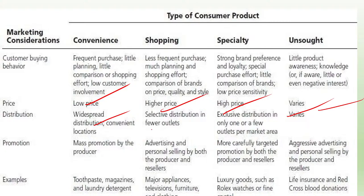Then promotion. In the case of convenience goods, mass promotional effort is required. In the case of shopping goods, advertising and personal selling are used; both the producer and the resellers have to make efforts. In the case of specialty goods, promotion is more carefully targeted. You select the niche market or target the market after doing a lot of research, by the producer and also by the reseller. Research activity is carried out in huge bulk. Then unsought goods: aggressive advertising is there. Then personal selling is required in the case of unsought goods.